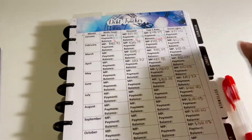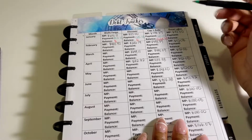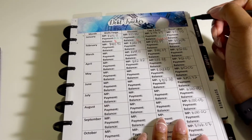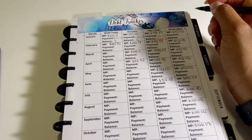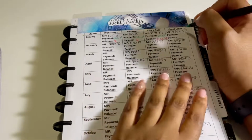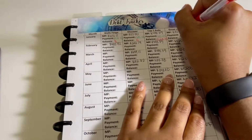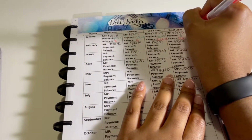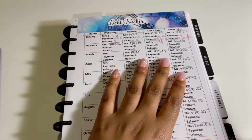So this is where this gets tricky, okay? Because I budgeted $52 for my monthly payment for Great Lakes. However, they have, like I said, extended our forbearance until October 2021. So I did not actually make a payment for this, and I still have a balance of $5,200.